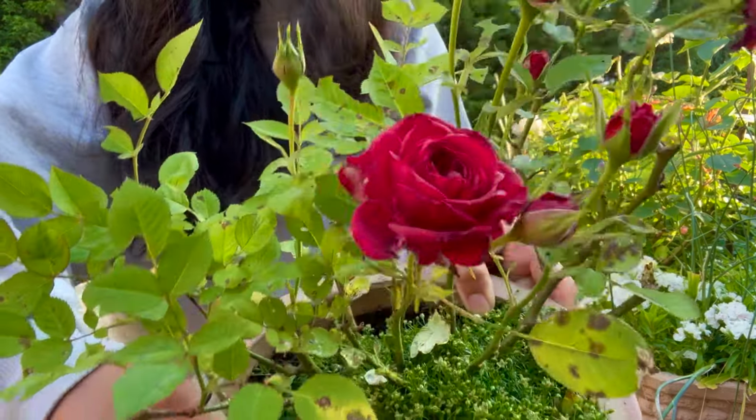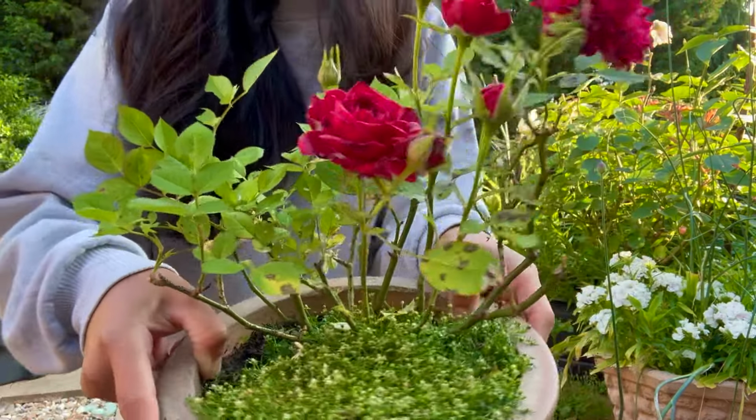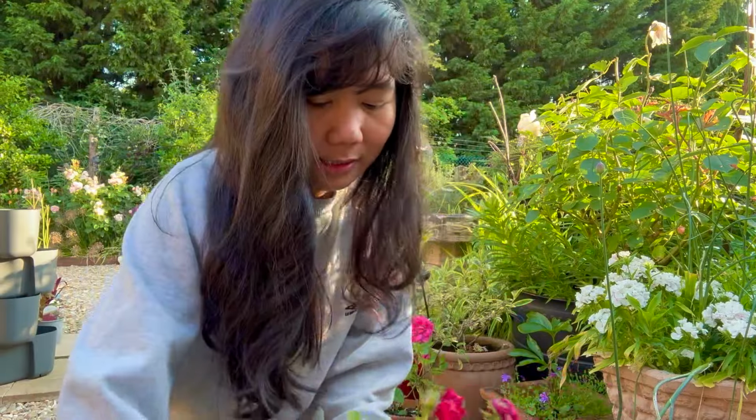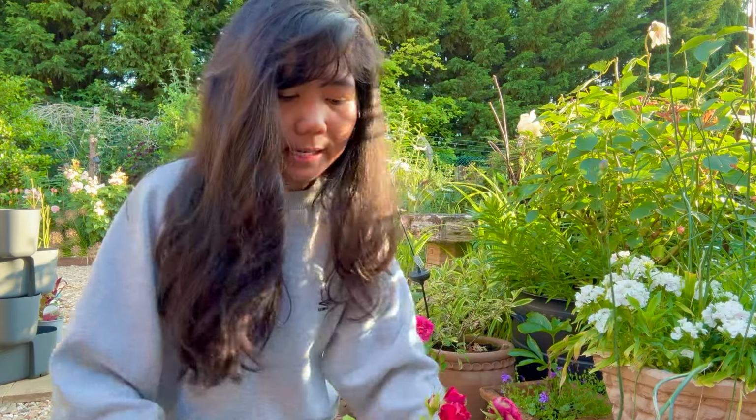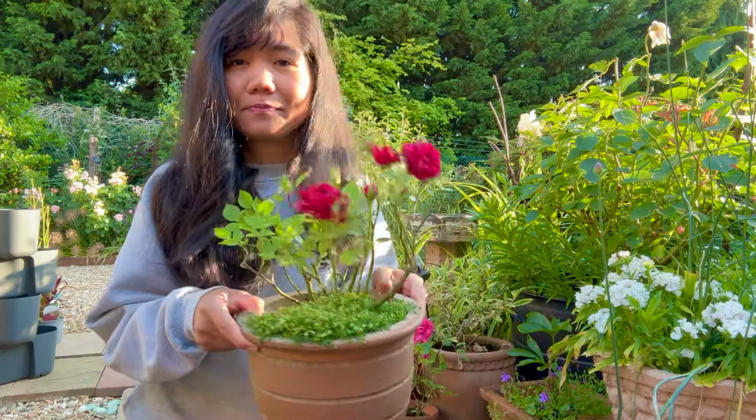Now look at the leaves though. All I've been doing with the leaves is just picking them out when they get really bad, okay? Because I'm trying not to use anything chemical to spray on it. You see?